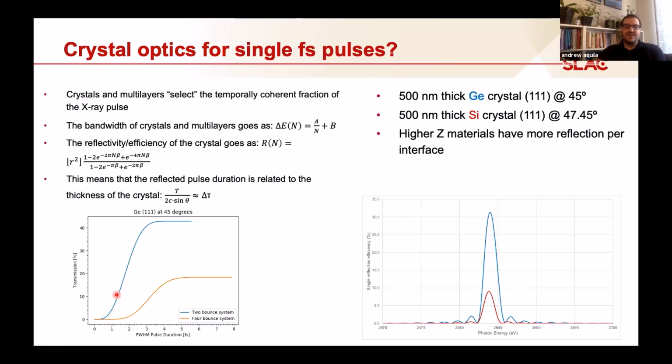We also realized we had to go from silicon to germanium and not even diamond. And the reason for this is actually quite counterintuitive. Usually you want high reflectivity from these crystals, so you actually go to a thick crystal. We have high penetration, low absorption.